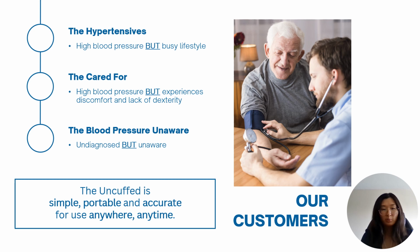The blood pressure unaware are those who have not been diagnosed but would benefit from regular monitoring. Technically speaking, this represents everyone, as there are no symptoms of high blood pressure until it's too late. For prevention and early detection purposes, we can think of those who are genetically predisposed or those who have white coat syndrome, who have inaccurate readings only in doctor's offices. The UNCUFFED is simple to use, portable for social use, and accurate, so customers can use it anywhere at any time.